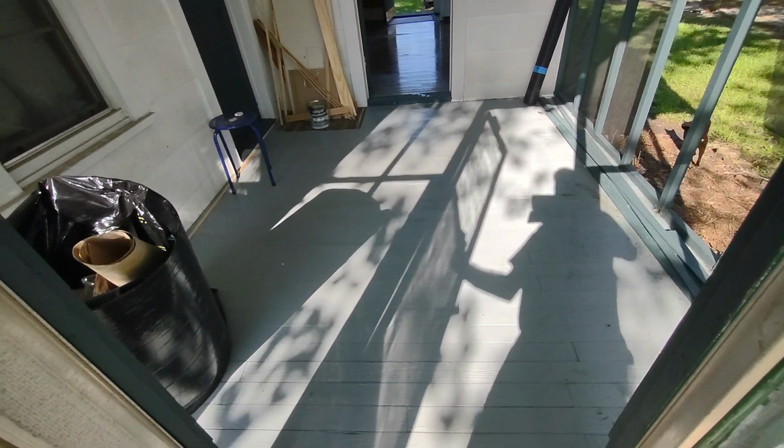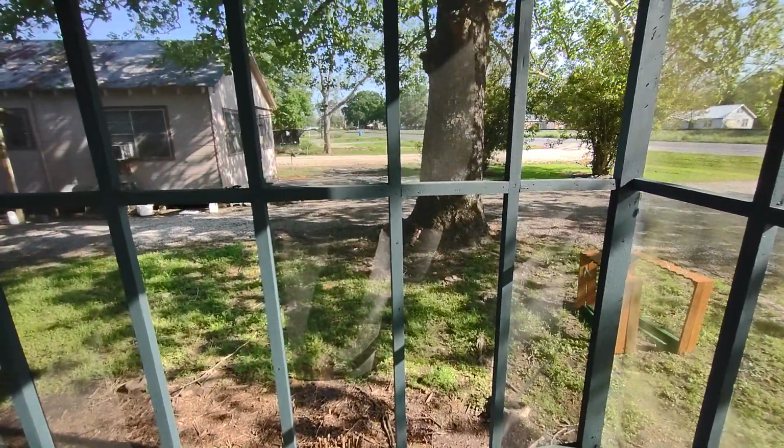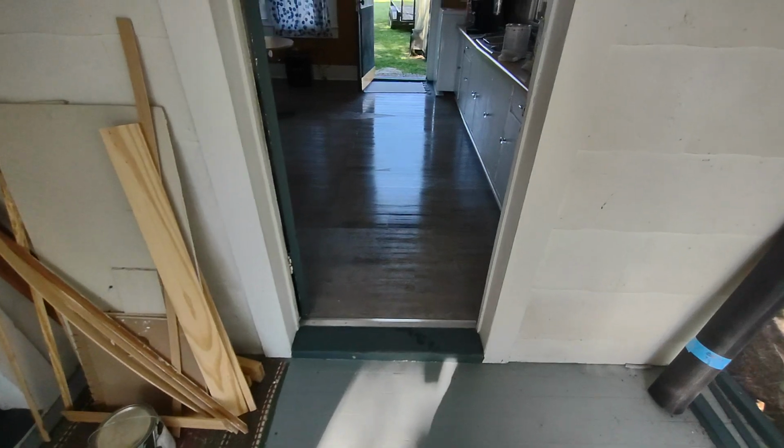My wife Janet did the majority of the painting in this house. She went ahead and painted the front porch. I have a few pieces to fix screen-wise here, which I'll do tomorrow.